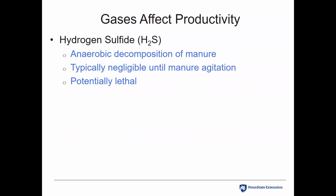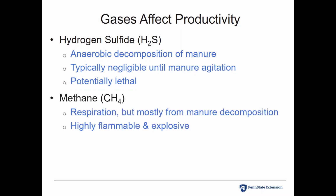Hydrogen sulfide usually isn't a problem in most barns. The levels are usually pretty good, but when you agitate manure, that's when you release very high levels of it. So if you're scraping manure or you're agitating manure, you're going to increase the hydrogen sulfide. That's the gas that smells like rotten eggs, then it dulls your senses, and then it kills you. So you need to be very careful when you're dealing with hydrogen sulfide.